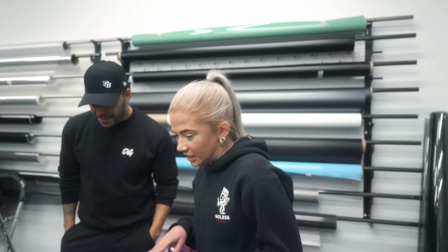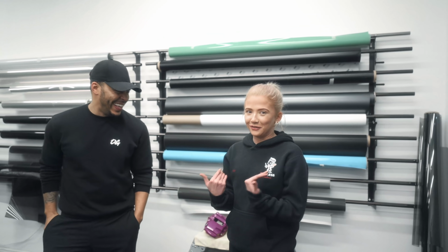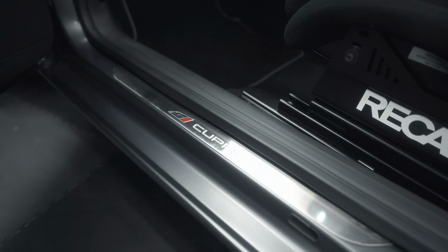So as you can probably see here, Big Lily, well, Little Lily obviously, Big Lily is quite artistic when it comes to certain things like this with the wrapping. So she's done a lot of the stuff to add on to certain parts of the wrap.